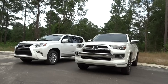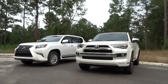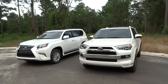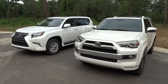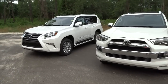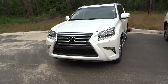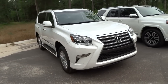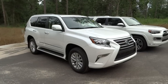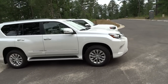Hey YouTube, well it's not every day that you have two very similar cars side by side right next to each other and pretty much the exact same paint color at that. Right here obviously we have the 2015 Toyota 4Runner Limited, and off to the side here we have the loaner car, the 2015 GX 460 in Starfire Pearl. You guys have probably seen the review which is already published on this, but I thought what better to do than a comparison between two similar cars.